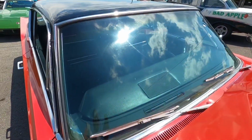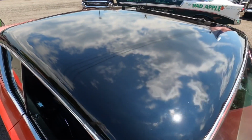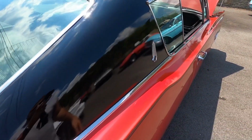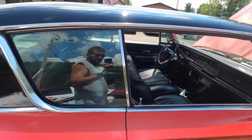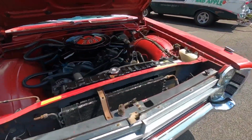Over your front windshield here. This side's in good shape. Not really seen anything major. The seal looks good. Up your pillar. A couple of imperfections there. Little bubbles popping up here on top. Little bubbles popping up here on the back. In this corner as well. Trim looks good around the windows there. All right, let's go ahead and check out the interior and we'll get her started up.